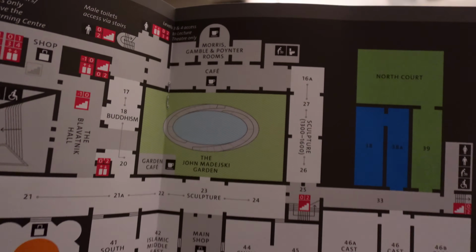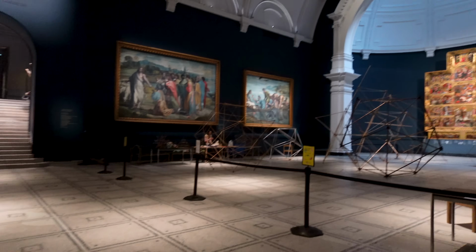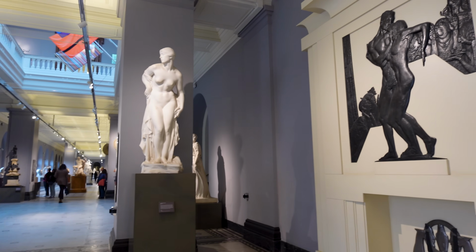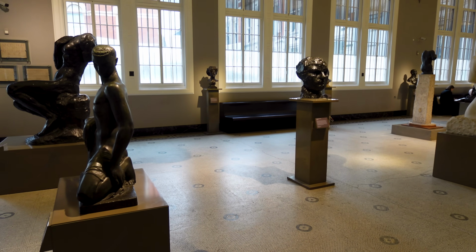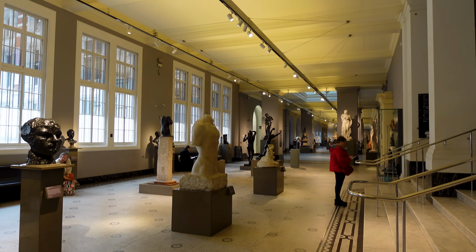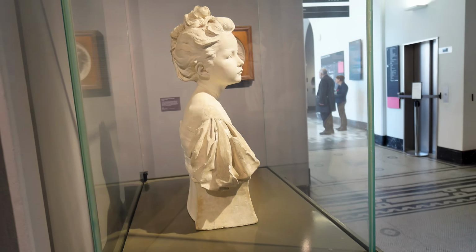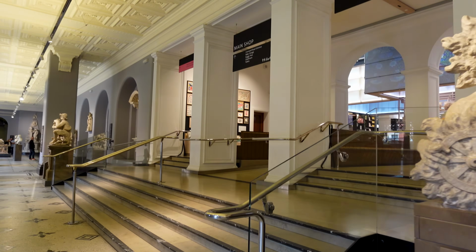We'll look through the garden and then head on to some of the other floors. Okay, so they had in there six beautiful tapestries which were made for the Sistine Chapel. Incredible to see. I mean, look at this entire sculpture area. Absolutely stunning. And there are free tours as well as the room goes along. Yeah, 1600 to 1950. There's also a lot of people doing life drawing. We will go to the gift shop, don't worry guys.